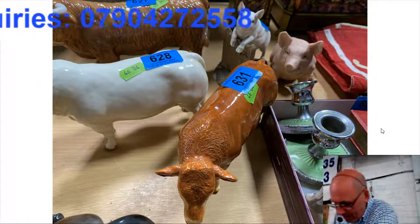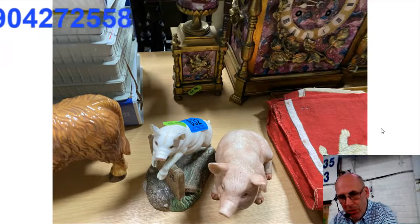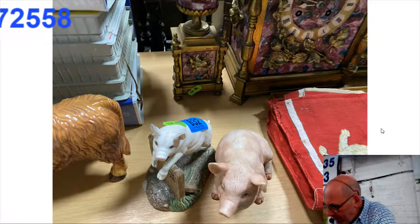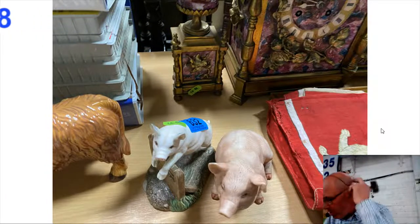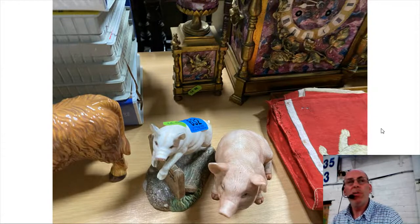And lot number 632 is two pigs. There you go. One of them is an older one. Got a mark underneath it. Maker's mark, should I say. Someone start me a fiver. Fiver for a couple of pigs. £5, two anywhere. £2 anywhere for a pair of pigs. £2 anywhere. Two on bid.